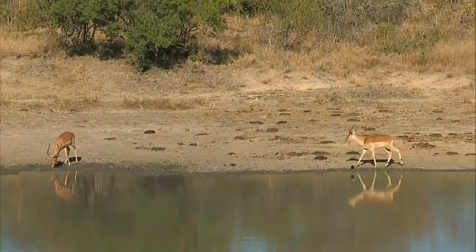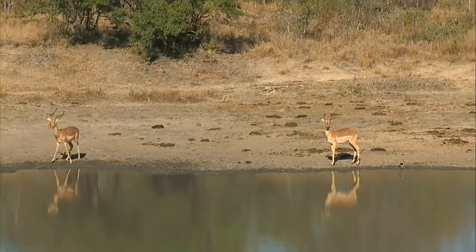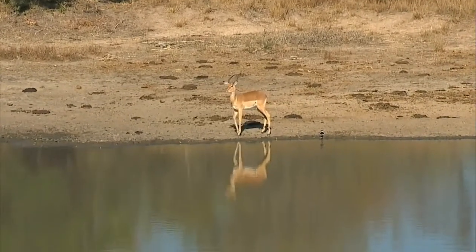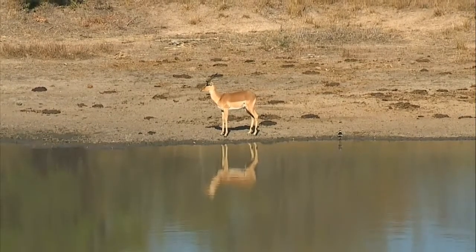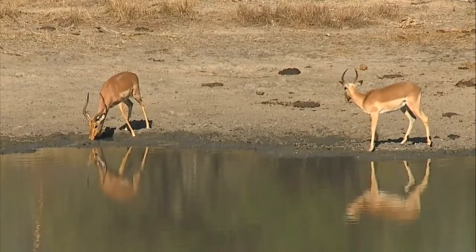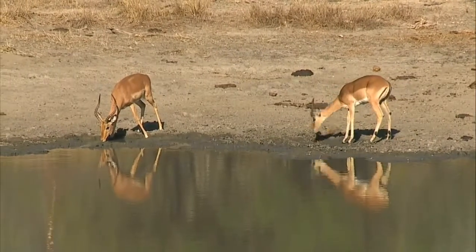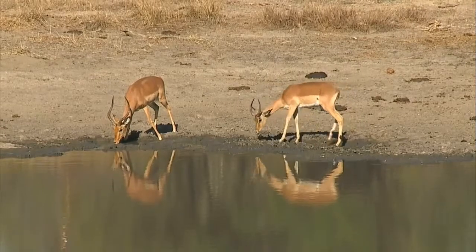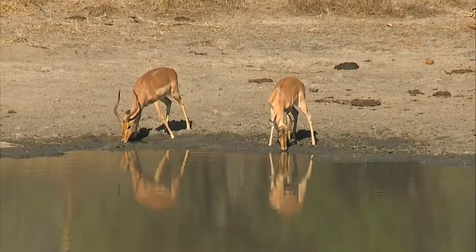Oh, look at that young impala showing a little bit of interest towards the blacksmith lapwing as it walked past. I thought it was almost going to chase it off at one stage, which is the little black and white bird we can see on the water's edge. Here is the difference in shape of horns between a younger and slightly older impala. The one on the right would have been born at the end of 2013, in November or December of 2013, and the other one possibly a year or two before that.